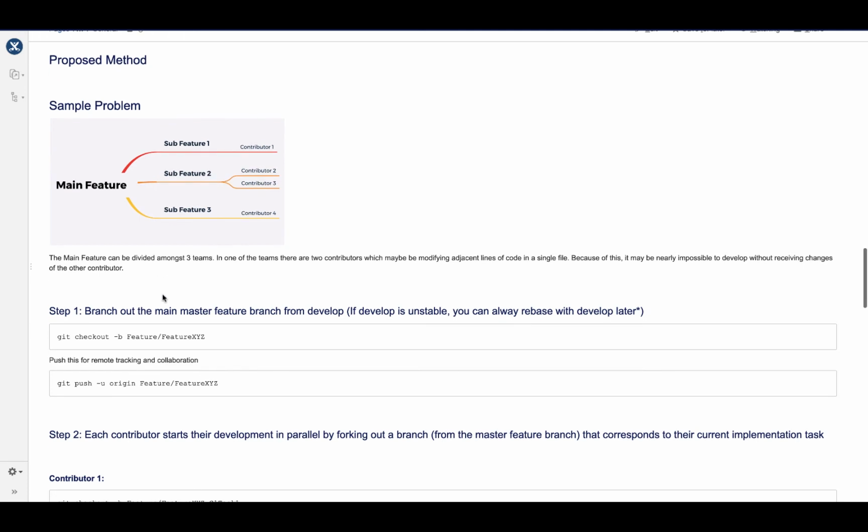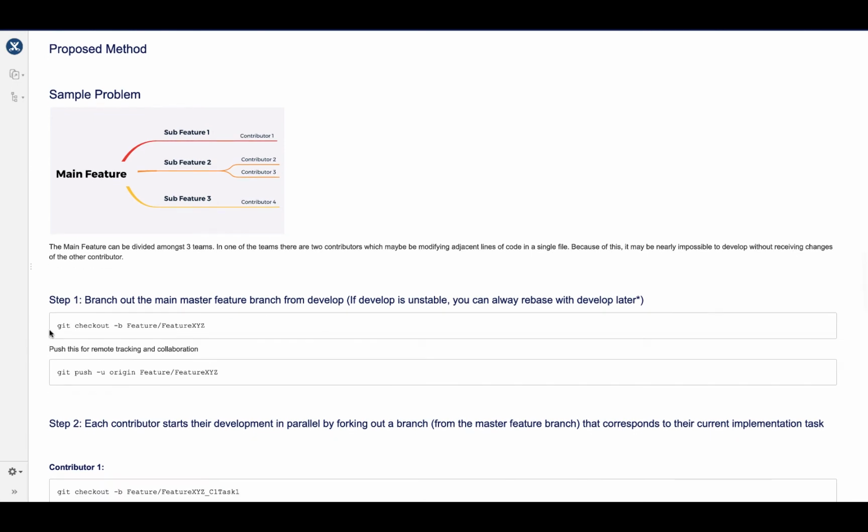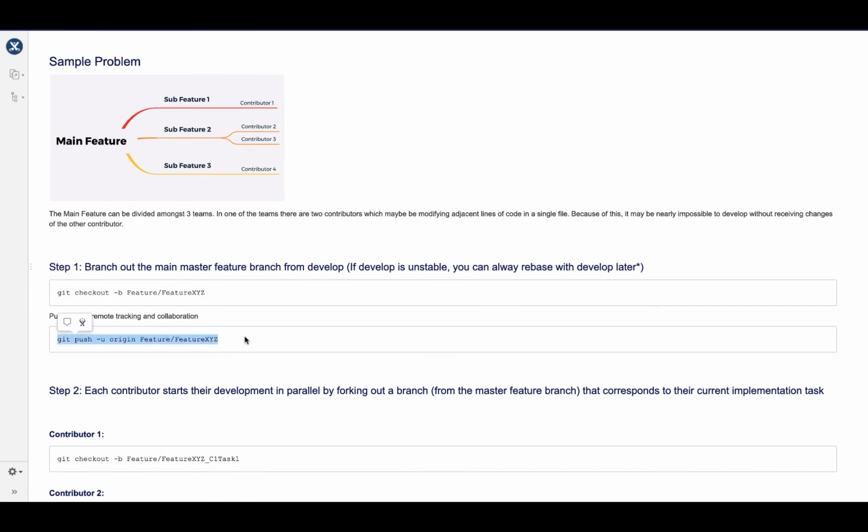So the very first thing you're going to do is that we branch out the main master feature branch from develop, and you can branch it out anytime you want. If you think develop might be unstable, you can always rebase later, and we'll talk about this more later. So the way you would branch out is like this, and then the next thing you do is push it to the remote so that others can access this branch.